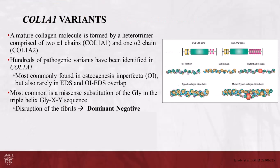So I want to talk about the COL1A1 variant because that was something that we found later and determined to be of importance. So, collagen is a heterotrimer comprised of 2 alpha-1 chains encoded for by COL1A1 and 1 alpha-2 chain encoded for by COL1A2.